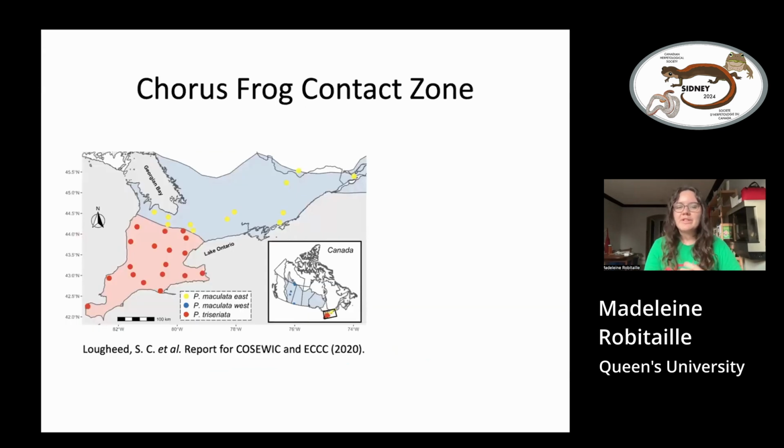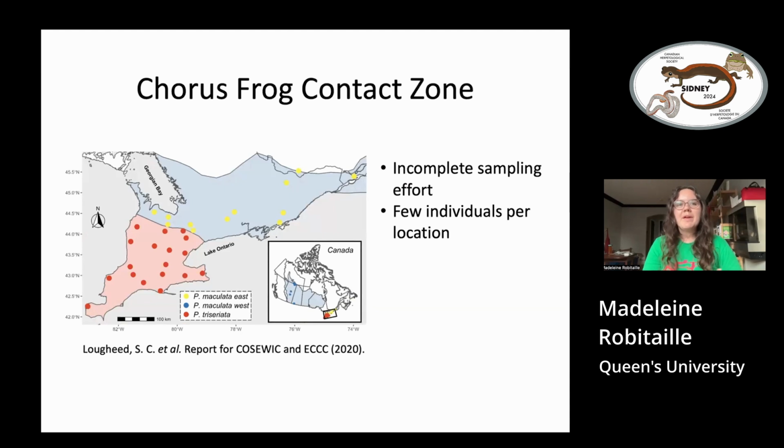I'm not going to get too into the details here, but the contact zone of these two lineages has historically been a little bit confusing and complex, with different studies placing the contact zone at different locations. A problem that arose was incomplete geographic sampling effort. There were areas that we didn't have a lot of information about, and at each given location, we might only have one or a few individuals, which doesn't tell us the genetic signature of the whole breeding assemblage.